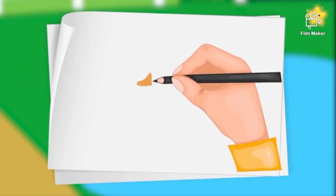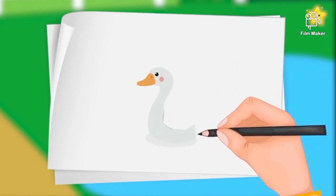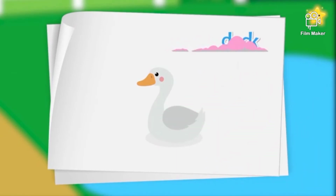And that silhouette down there. It's a duck. Duck. Look at that beak.